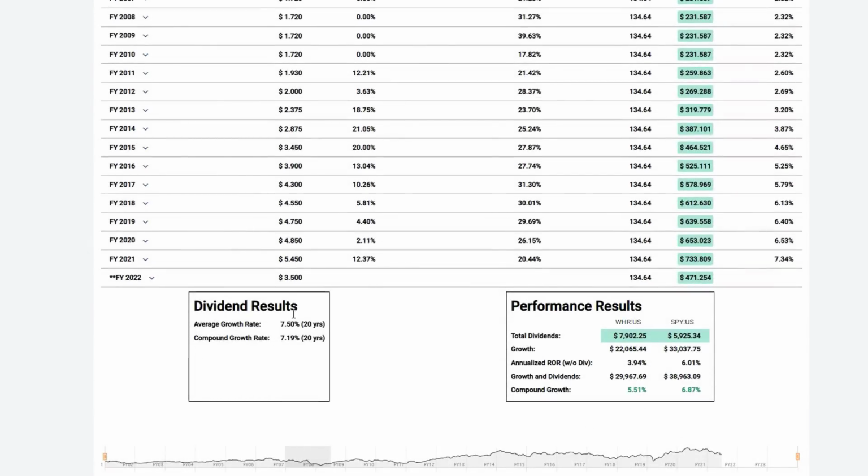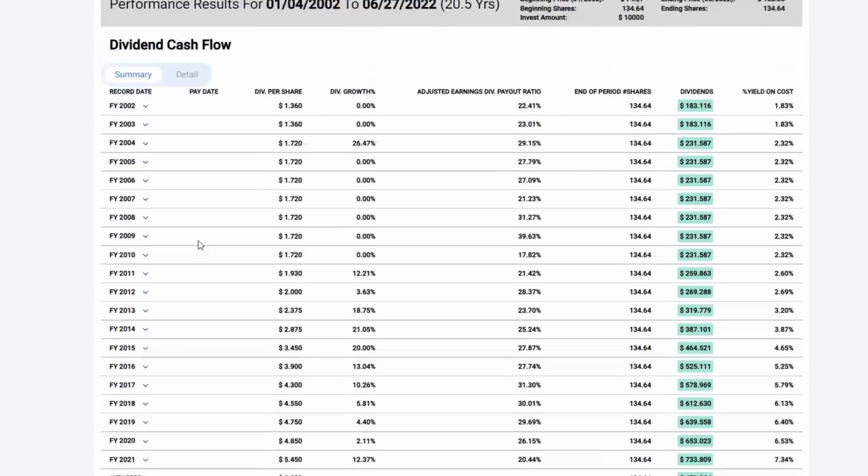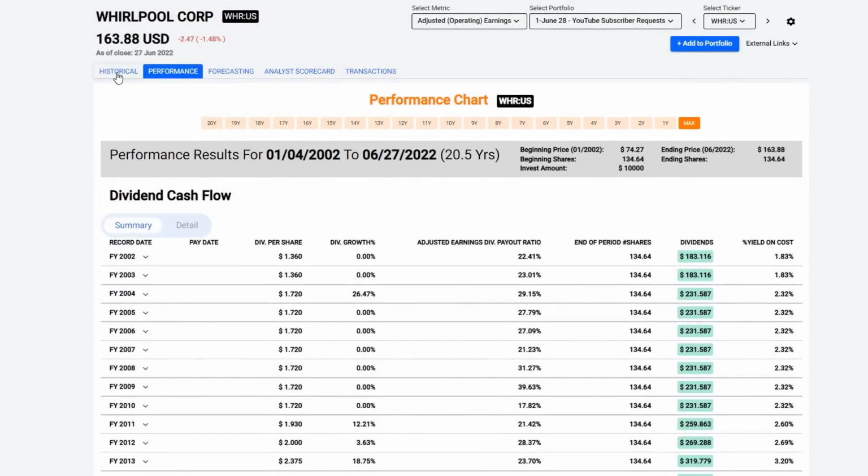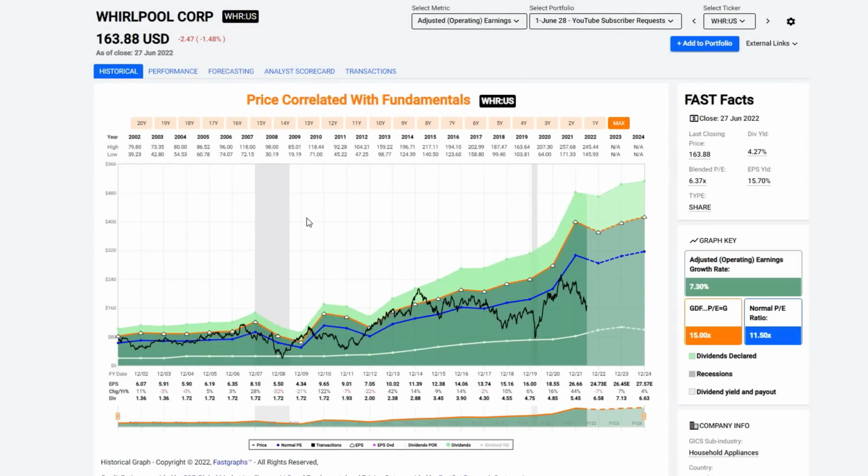Its historical dividend growth has been very solid at over 7% a year. There are years where they've frozen the dividend, but their dividend record is good, not great, but it's very good. And this would be a great time to be entering into Whirlpool, in my opinion, if you're a long-term investor. In the short run, just about anything can happen, as we know.